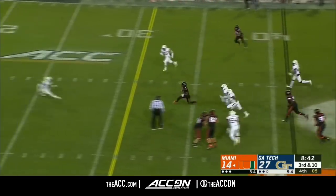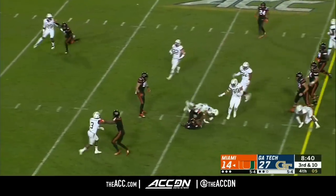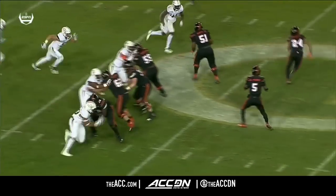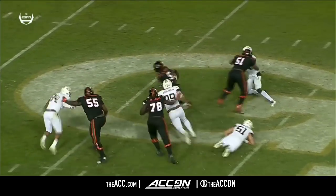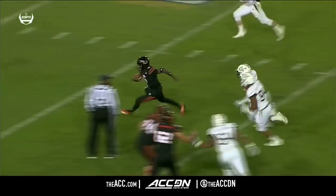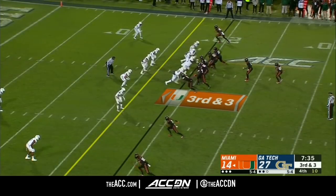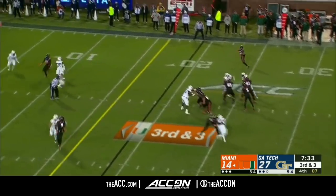Perry trying to do it himself again, and he does. First down, Miami. You're going to tell me that this is a freshman? I mean, how many times has N'Kosi Perry done this tonight? A little stab move to make Mitchell. 13th play of this drive, the longest drive of the night for the Canes.